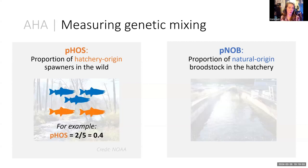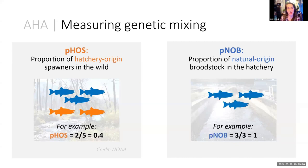If you are a visual person like me, I just want to provide a really tangible example here. So this is obviously a very sad spawning population of only five fish, but with our blue wild fish and our orange hatchery fish, in this really simple, trivial example, we would have a PHOS of 2/5 or 0.4. Whereas if we have a conservation hatchery where we're looking to try to conserve and propagate wild genetics, we would probably have a PNOB of 100% wild fish. This is an even more trivial example.